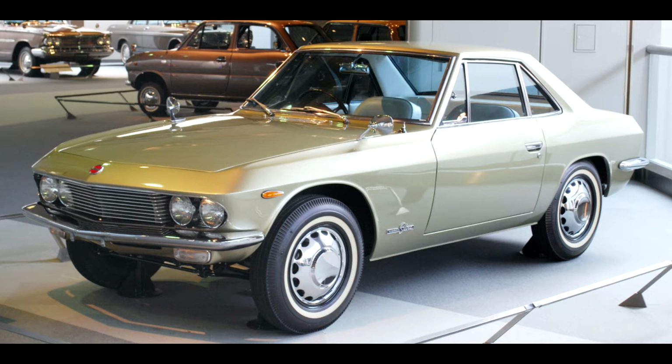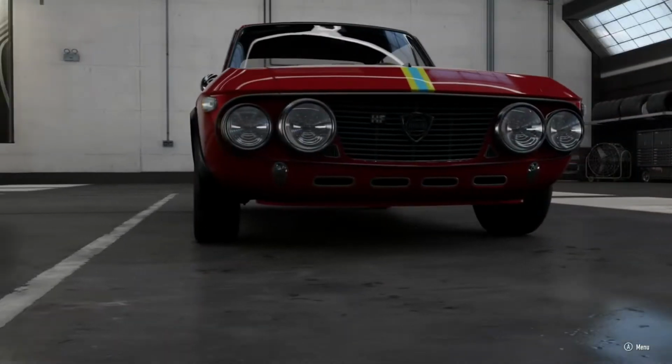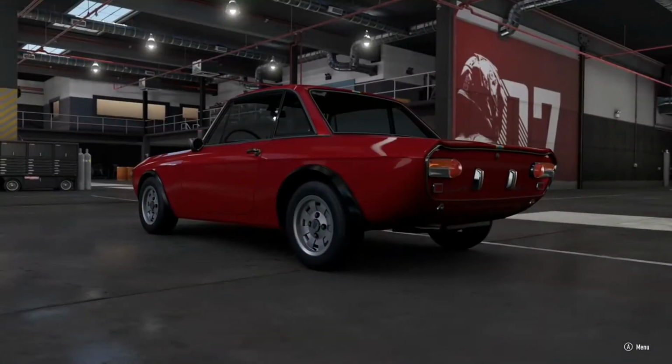CSP311 was also called the Datsun Coupe 1500, a lot easier to say that one, with a handcrafted body borrowing some styling cues from the Lancia Fulvia. Of course, I gotta say, if you're gonna borrow styling cues, you can't go wrong with borrowing from Lancia.